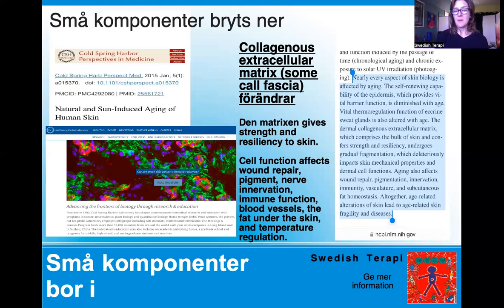They say in their paper that age-related alterations in the skin lead to age-related fragility and diseases. So the skin and the cell function in there affects wound repair and our pigment and our nerve innervation and our immune function and blood vessels and even the fat that is under the skin.